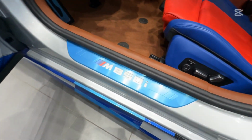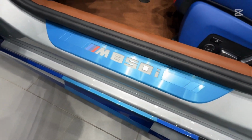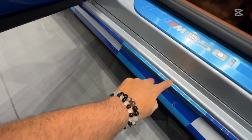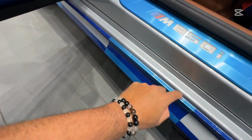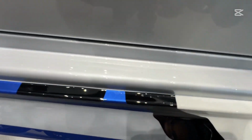You have the M850i door sill in brushed aluminum. Looks very nice. And you have the door sills. Again, this lower part of the door sills, which is actual paint. These are not stickers, guys. This is actual paint.